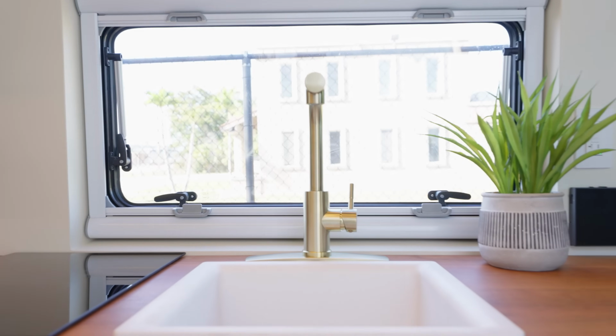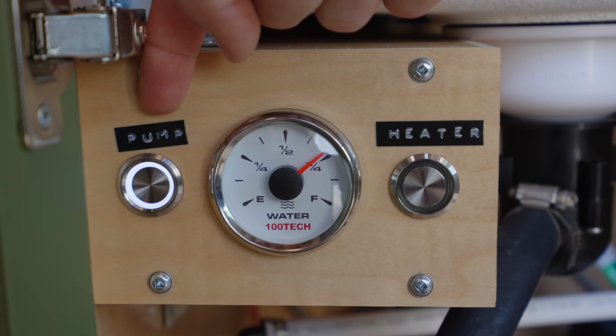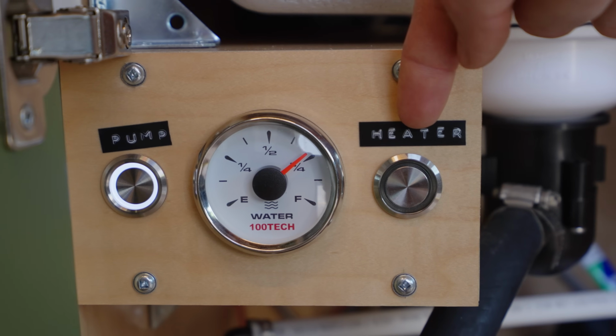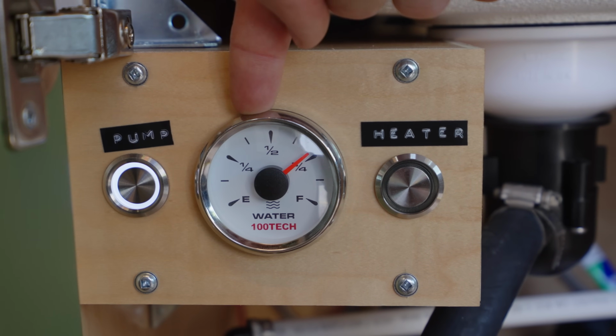So that's right, you get hot water right here off your kitchen faucet. Also down here, you have a button to turn on and off your 12-volt pump, and then also the water heater, and this level gauge here to see how much water you have in your fresh water tank.